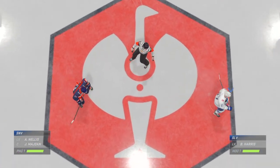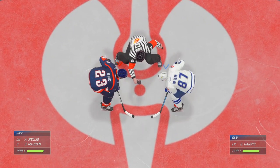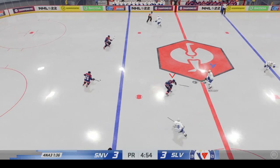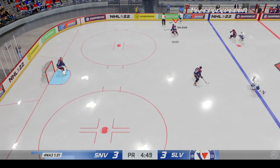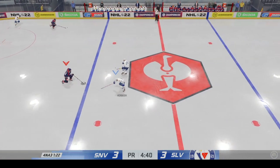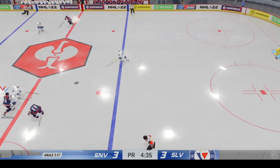Overtime, moments away. Slovakia's power play gets back to work here as we are underway in the period. They win the draw. Things get physical now. Wow, did he lay the wood to him. That's a solid hit.